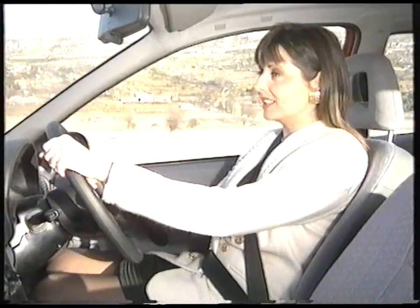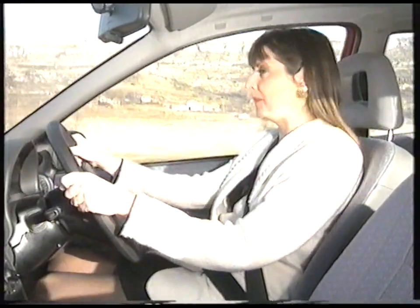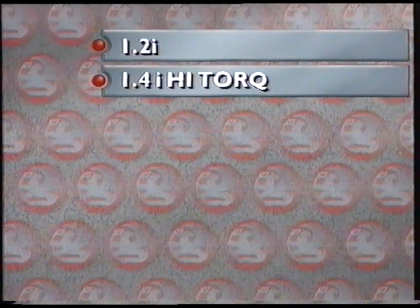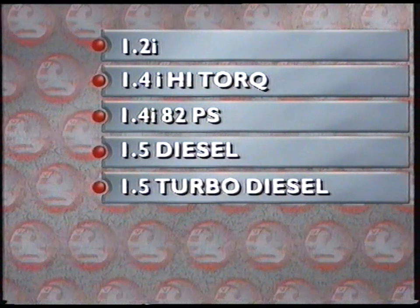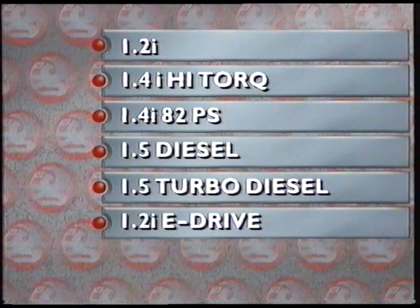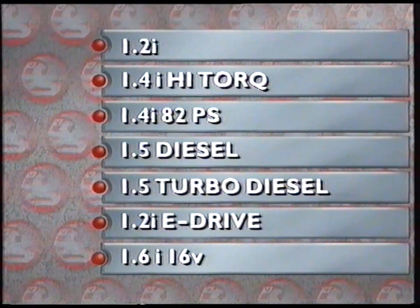Low running costs, particularly now fuel is so expensive, are among the major reasons for buying a small car. All of Corsa's engines are efficient in this field, and they're also environmentally responsive. Five of the power units, the 1.2i, the 1.4i high torque, the 1.4i 82 PS, and the 1.5 diesel and turbo diesel, you already know about. Two, the environmentally conscious 1.2i e-drive and the high-performance 1.6i 16-valve are, however, quite new.